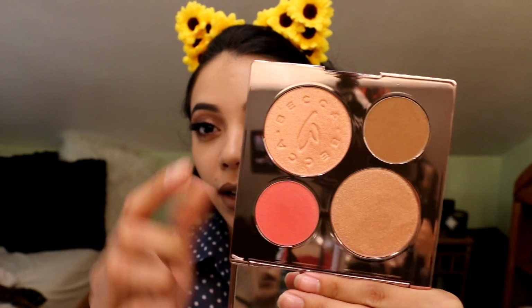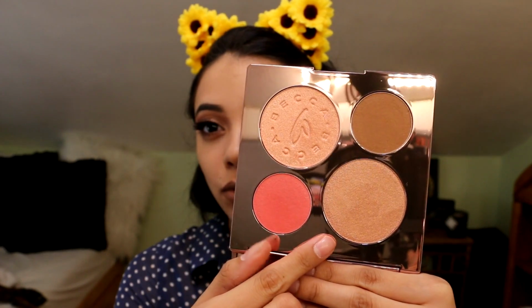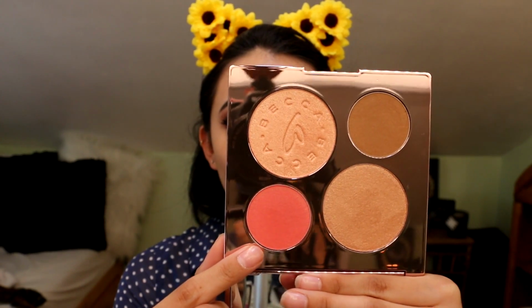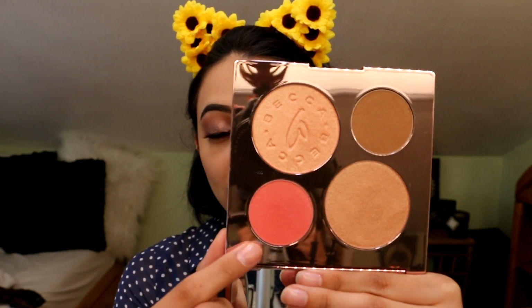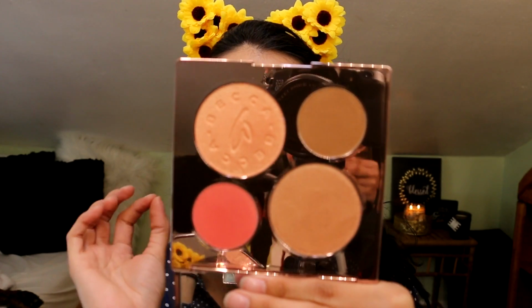It's gorgeous. And then you get your little protective tab right here, and then you get these beauties. So you get two of the new, okay, so this one's new and this is Beach Nectar, and then this is Rose Gold, and then right here we have Hibiscus Bloom, and it's a very hot pink blush, and then this one right here is called Malibu Soleil, and it is a bronzer.